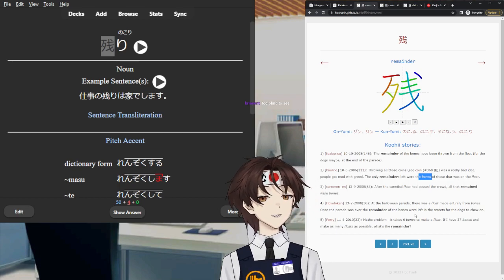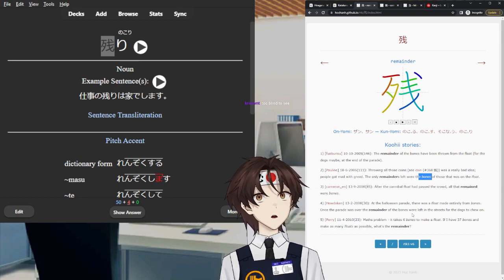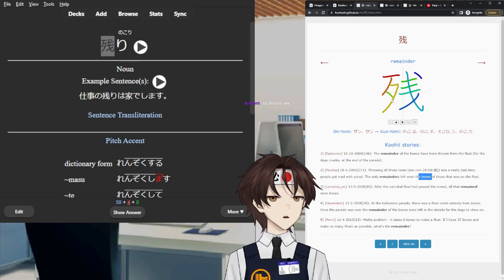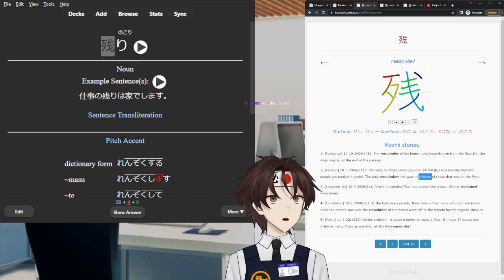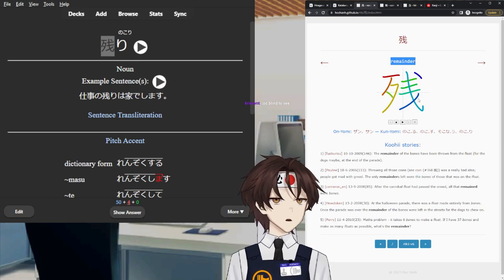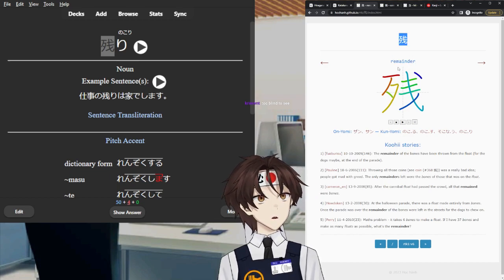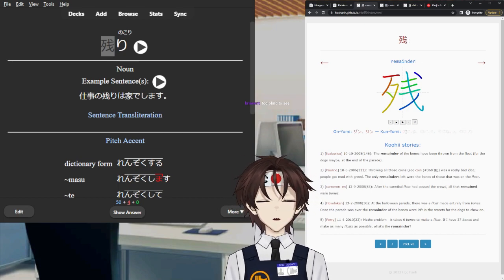Okay, so all that remained were bones. After the cannibal float had passed the crowd, all that remained were bones. So I'm going to associate this as a bone, and this is a parade float. If I see this symbol, this bone, and this parade float, then they must be talking about remainder. Oh my goodness, this is some next level stuff here. Alright, remainder. Bone, parade, float. That means remainder. And we're going to use a kunyomi reading with noko.